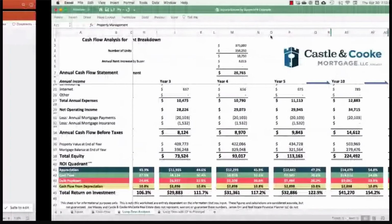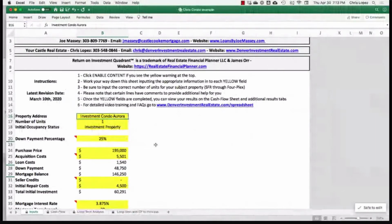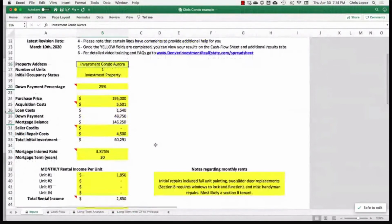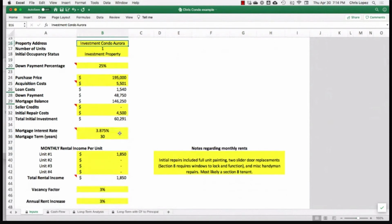This is actually one of the properties that I did purchase, and I've yet to purchase the other property, but that will be happening soon. This is a 3-bedroom, 2-bathroom condo in Aurora. I won't go through all the details on the property, but I'll go through them real quick and then talk about the returns I'm getting on the money. It's a $195,000 purchase price. I put 25% down. All in with repairs, acquisition cost, and down payment, I'm in for $60,000. I got a 30-year investment loan through Joe at 3.875%.